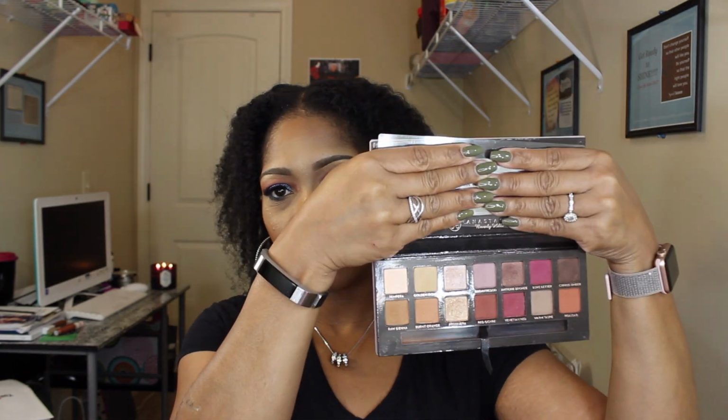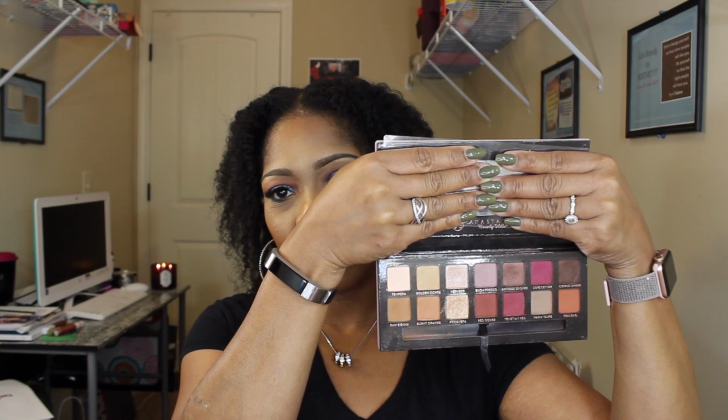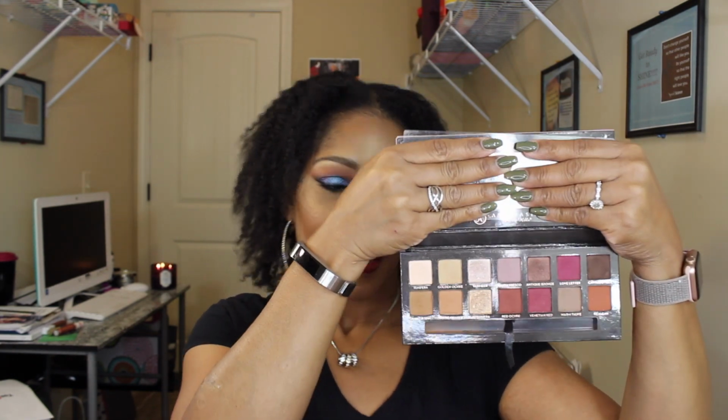And let me take that plastic out of there, but this is what this palette looks like, and this has been one of my go-to palettes. I actually put this palette to the side to keep myself from using it on a daily basis.